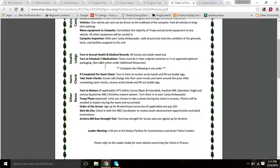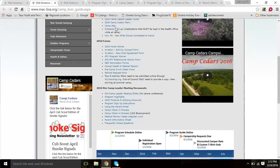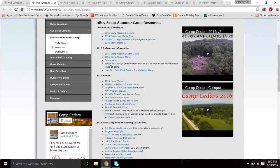We do require that you utilize the BSA annual health and medical record. We can't accept school forms or other forms that are out there. It has to be the BSA health and medical record. For any medications, it does need to be in the original containers or an approved packaging, which is outlined in our additional resources. Schedule 2 medications have to be locked up at the Health Lodge. You can see, again, additional resources page on GoScoutCamping.org. You can see here as far as which medications are considered Schedule 2.